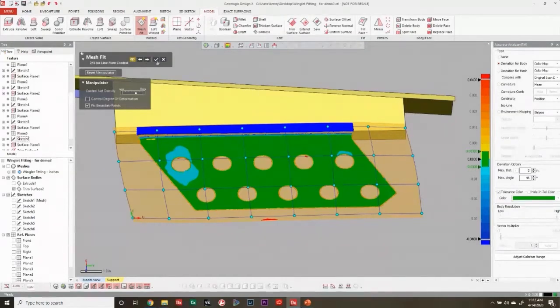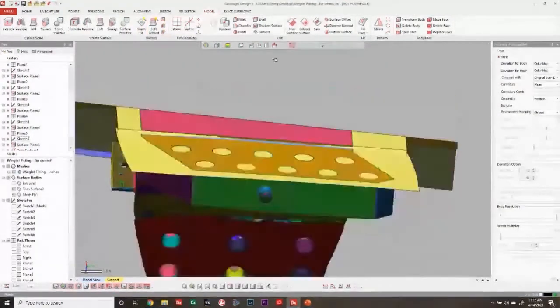So now we're going to go ahead. This looks pretty good. If I hover over the part, I do have a little bit of blue here, which means the scan data is actually coming out of my CAD face a little bit. If I hover over it, it's about 6 thousandths. Right now, everything green is plus or minus 4 thousandths. So on a part like this, I'm pretty happy with that. I could give up a little bit of smoothness to try and pull that in, but that's good to go there. I'm happy with the way that surface looks.